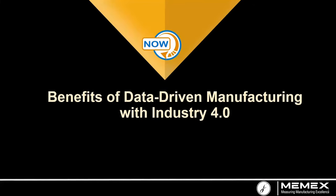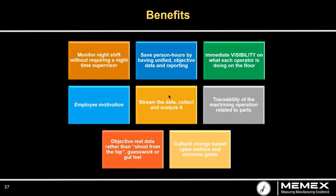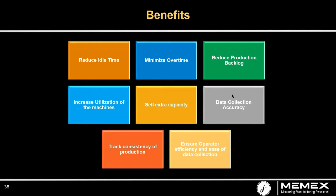So if I move forward to what are some of the benefits that we're dealing with in data-driven manufacturing? Well, there's productivity increases, there's machine health and proactive analysis, there's real-time monitoring, accurate delivery dates, real-time machine data. We have monitoring of information. Frankly, employee motivation is an interesting one. People like to know their targets, their direction, what they're working for, and they can pull those things up and really get a better understanding of how things are working. Can stream data, traceability, there's reduced idle time, increased machine utilization, track consistency of production.